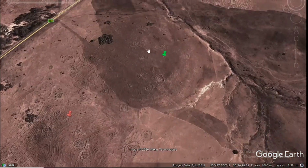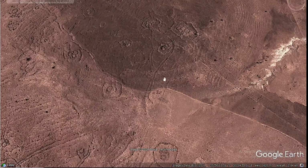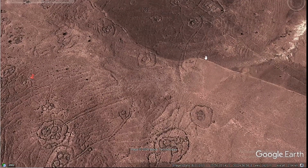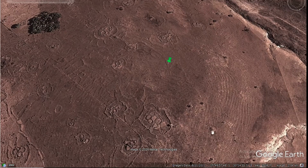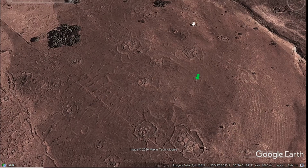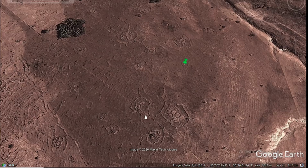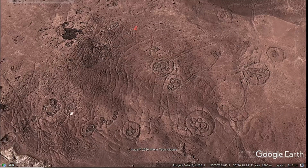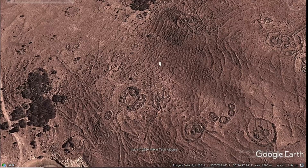And let's go over here. Oh, look at this channel, it's still very much intact. And there you've got the spider web, these terraces here. You can see a lot of deterioration on this side. If you look at this, how cool does this look? It's almost like scales, it's very organic, isn't it?